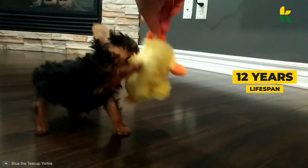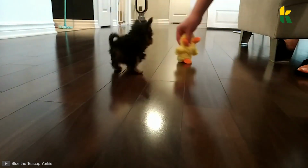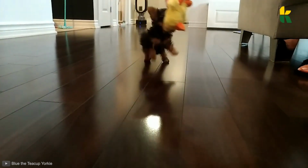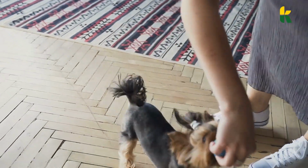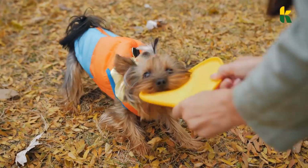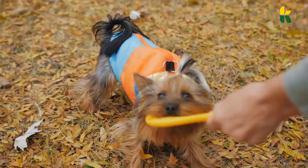They should be fed regularly every 3 to 4 hours and never skip a meal. Owners must take this seriously because these little guys suffer from low blood sugar. Also, when you first get a teacup Yorkie, don't allow it to roam the entire house. They're small and need to adapt to one room before they can go exploring.